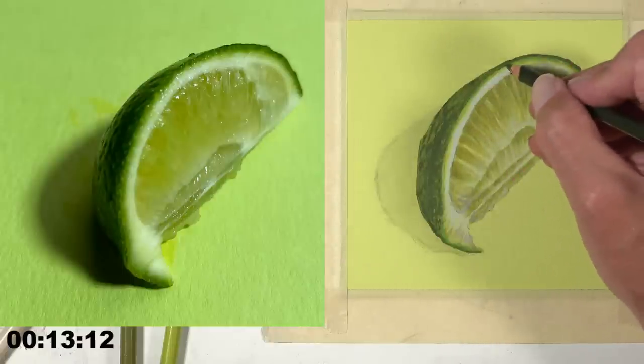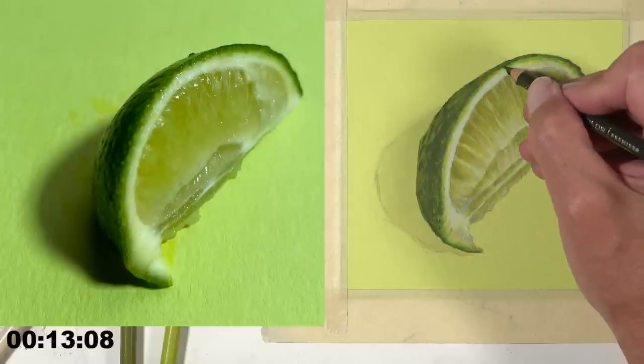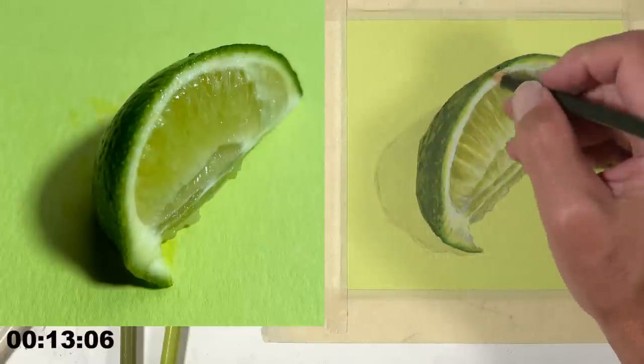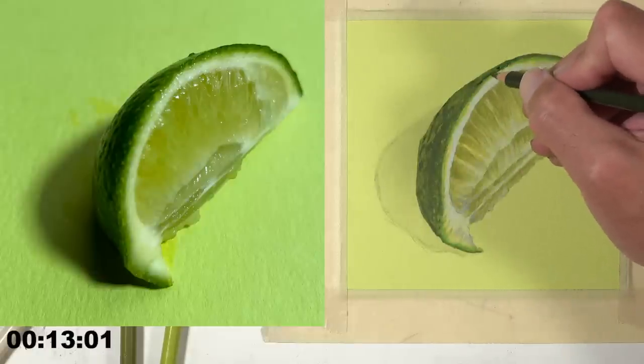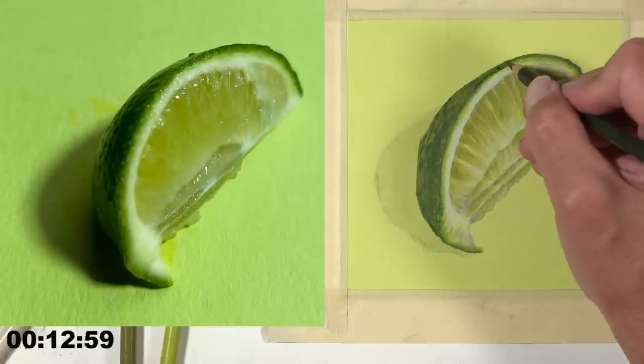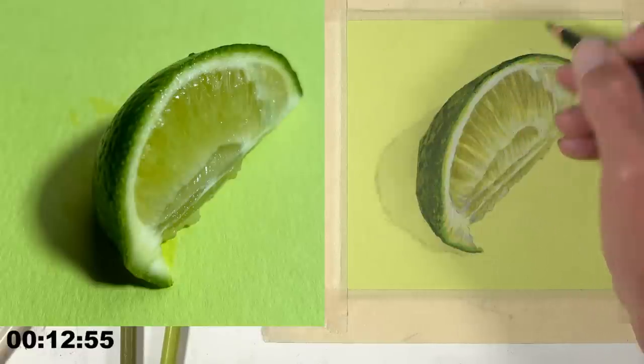All right, we're ready to make this thing pop. All right, so I've got some olive green up here, and now we're going to start pushing some of these darker values and go right along the edge of the rind here. And it's going to be shocking how dark it's going to be.